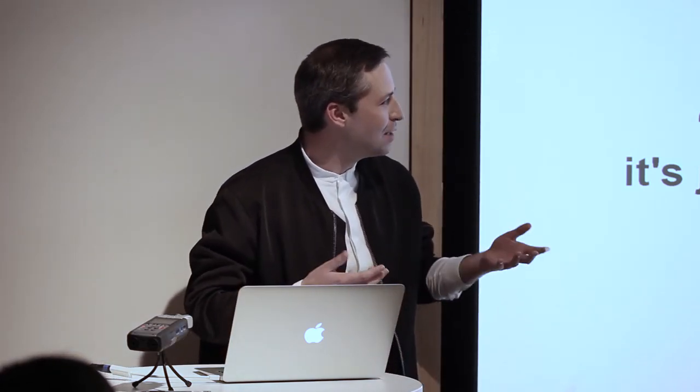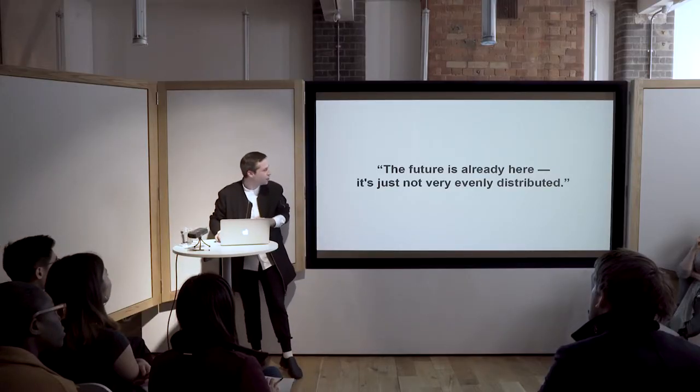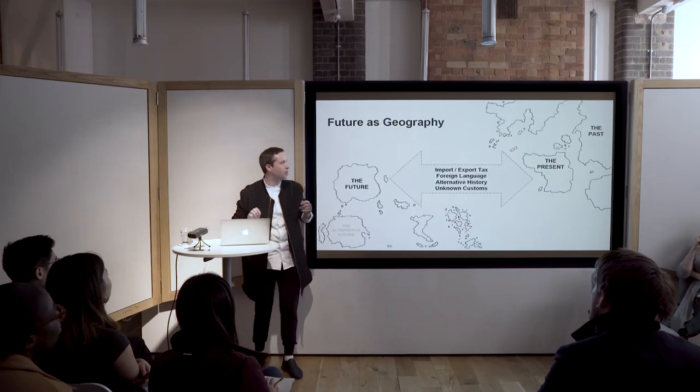So this is really like kind of a sketchbook of thinking. I always feel embarrassed about my slides because I tend to make them in an hour beforehand. So this is kind of a culmination of placeholder images, stuff that I've pulled out of internal presentations, stuff like this. This is a really overused quote by William Gibson: the future is already here, it's just not evenly distributed.